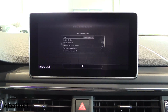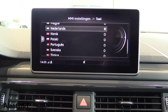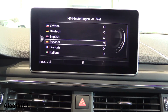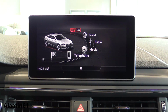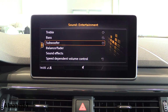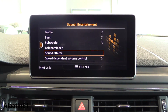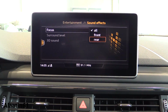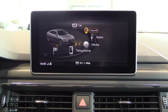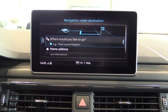This is the main menu of the car. Let's go to the languages available. These are the languages available. Turkish, the drive select mode, the sound for the Bang & Olufsen sound system with subwoofer, sound effects, focus, 3D sound. Radio, media. The navigation uses Google Earth, as I said earlier.